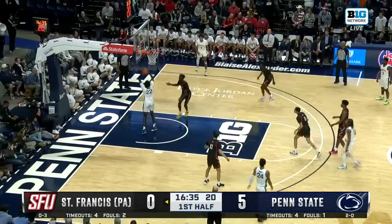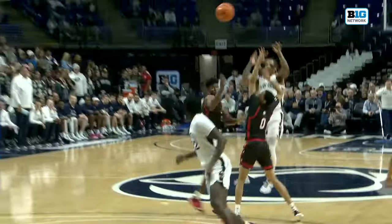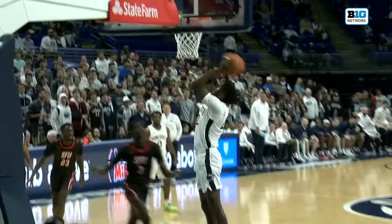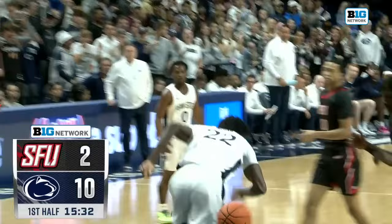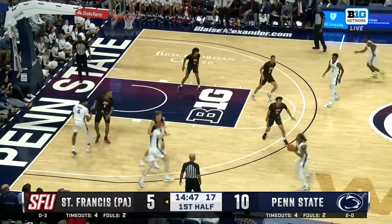Baldwin sets up a high pick and roll to the basket for Curtis Wahab. The middle on the pick and roll. Wahab rolling to the basket. The feed from Baldwin and a hot start for the Nittany Lions. Clary falls short. Puff Johnson fights for the rebound.